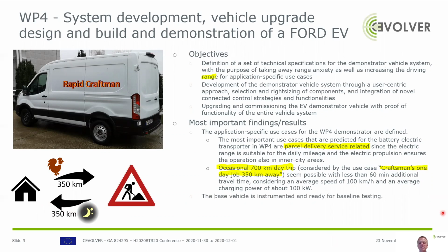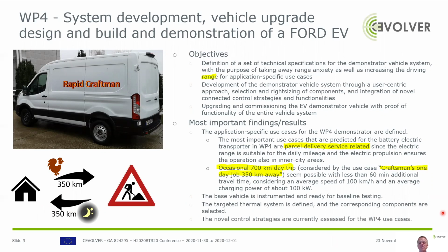The base vehicle is instrumented and ready for baseline testing, and the targeted thermal system is defined and the corresponding components are selected. The novel control strategies are currently assessed for the Work Package 4 use cases.